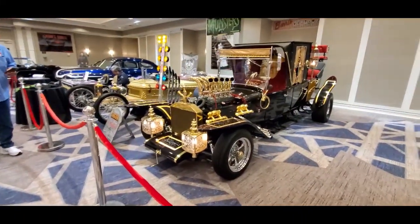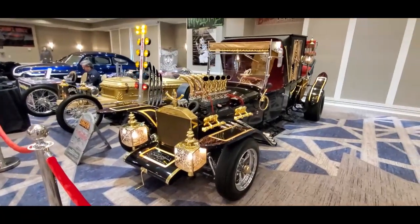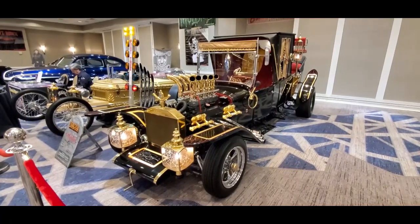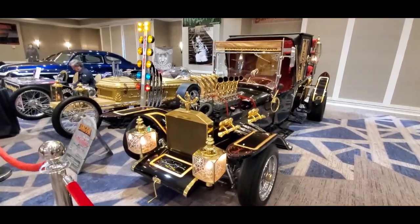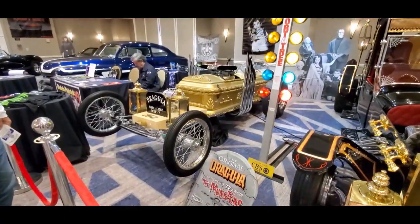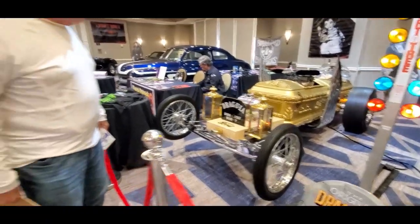And this one's a perennial favorite, the Munster Coach. That's gorgeous. And of course, everybody asks about those stacks, because there are 10 stacks, but no, it's a V8. It's Dragula. Almost even better with Dragula.